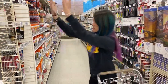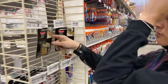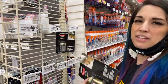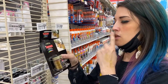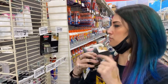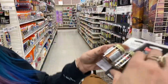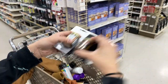That's gold leaf. Okay, so remember the liquid gilding, gold gilding, liquid leaf I showed you earlier, the Martha Stewart kind? This is the Craft Smart kind, which is Michael's brand. It's the exact same thing, it's just in a different label. It's literally the exact same product. I've used both, so trust me, I know this. Same thing. It's all good.